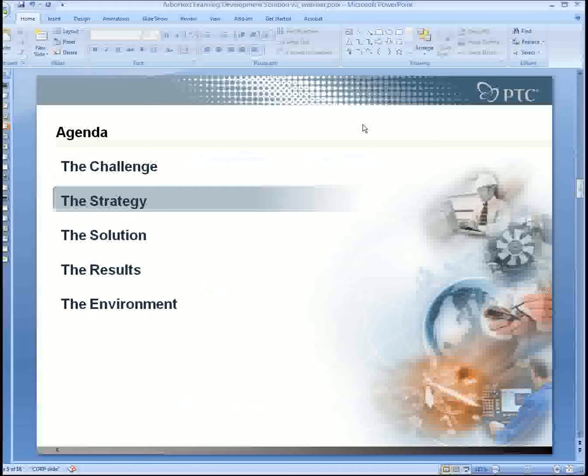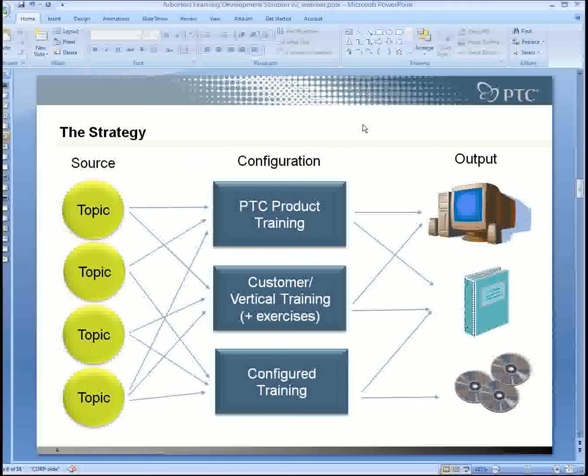Specifically, that strategy was to have our source as single topics, and all of those topics would then get configured into product training, into the customer training, and any configure training. So basically, it's a main library that we keep all of these topics in. And this was before knowing that we were going to use DITA or that there was a standard out there. It was basically the idea of we need smaller topics, we need them to be reusable, we need them to be stackable into all of these different configurations, and then all of the different outputs.